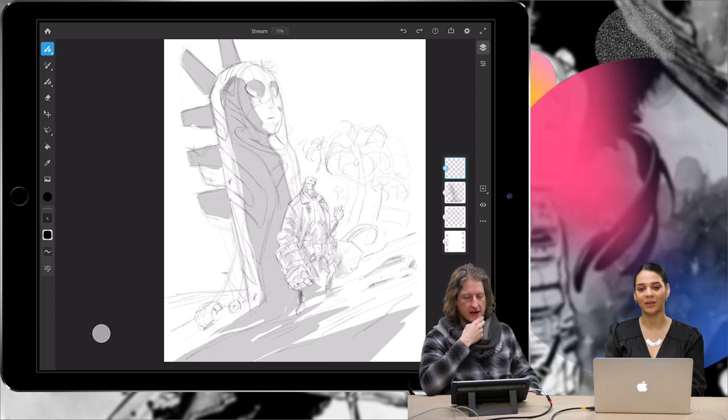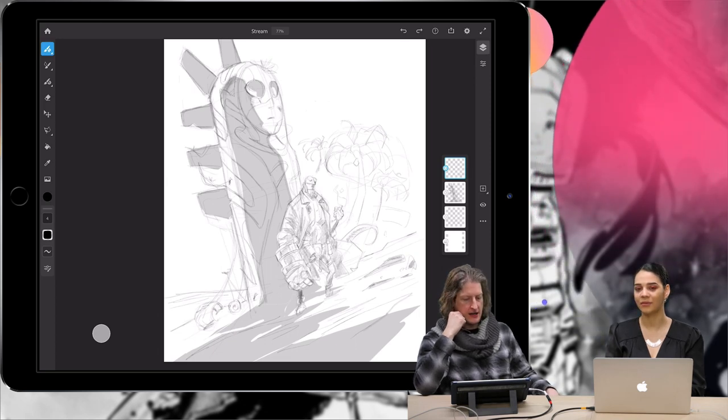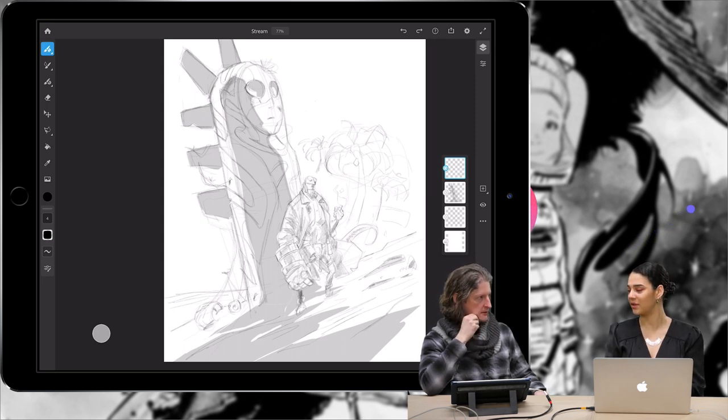Nice. And I've got all my lighting planned. I'm not the tightest penciler, so I like happy accidents when I'm finishing a drawing. But I've blocked in a lot of my values and some of those things. Nice, okay. Yeah, I don't think I'm really the tightest penciler either.